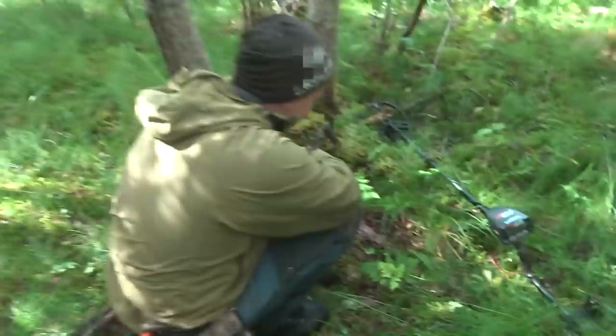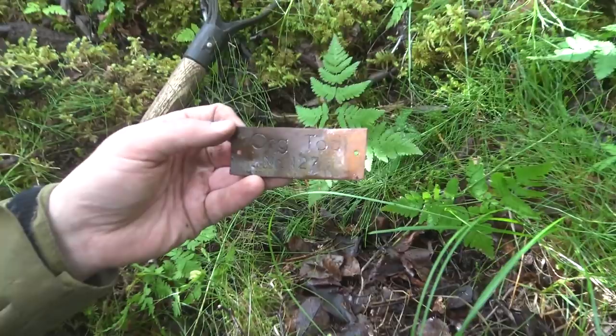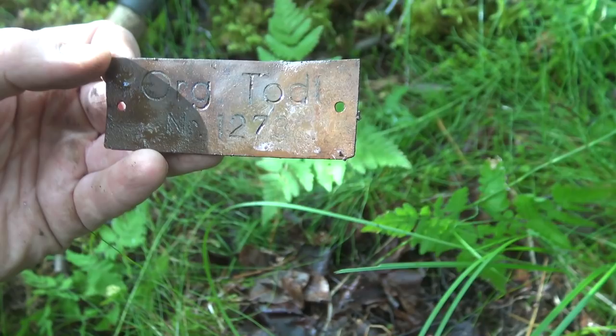We've just been at it for a couple of minutes, and Jan says you should come over with your camera. He seems very happy. He's smiling. So yeah, this is really good. Oh wow! What is that? Oh, Organisation Todt. That's the German workforce. Wow, man, jeez, what a start of the day.